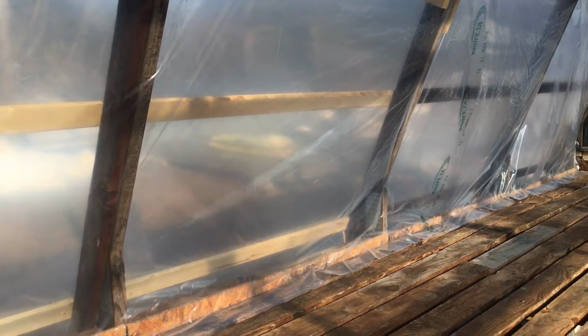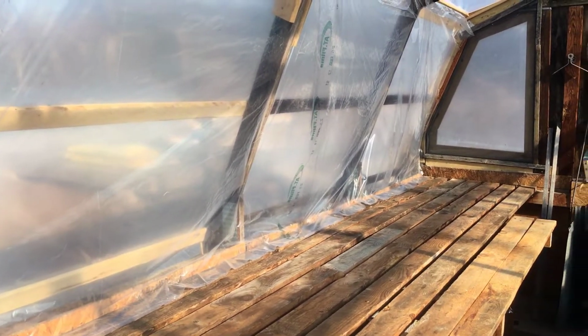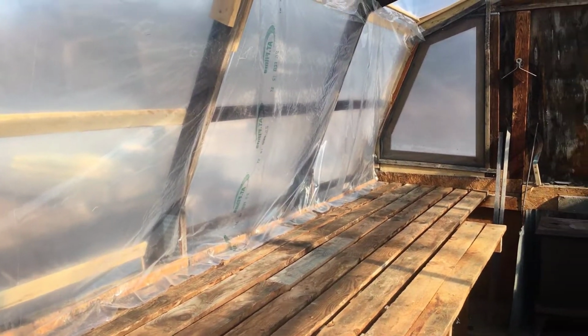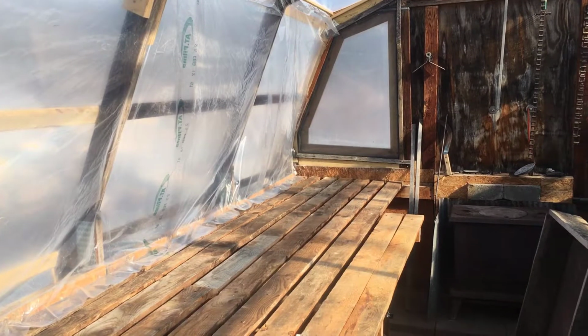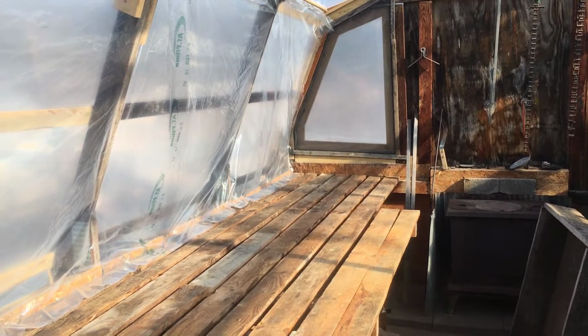Greenhouse update on today's market homesteading. We've got 4 windows in. We've got the screen up behind them. They're all set up on hinges so we can open and close them as it gets warmer or colder.